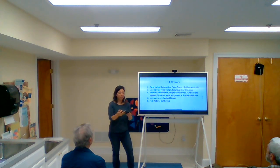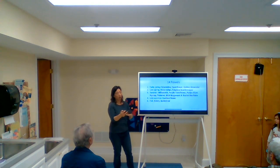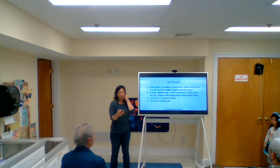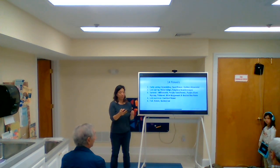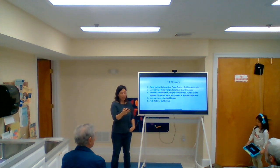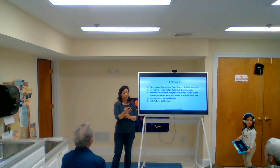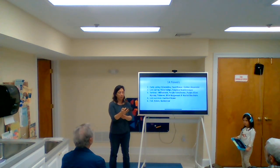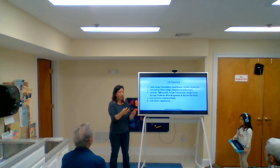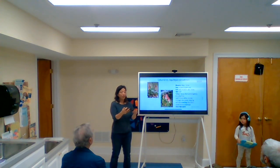So these are my 14 favorite kind of flowers, going from early spring to fall. So early spring, you have columbine, foamflower, and golden Alexander. Late spring, false indigo and foxglove beard tongue. Summer is milkweed, coneflower, purple giant hyssop, tickseed, bergamot, and bee balm, and then cardinal flower, and then asters and goldenrod. So columbine, I love.